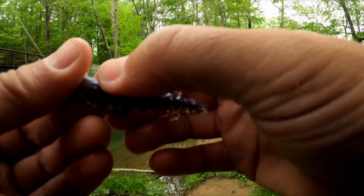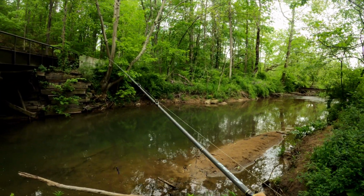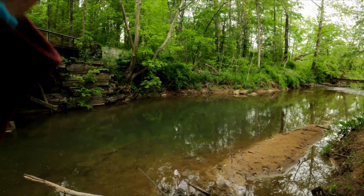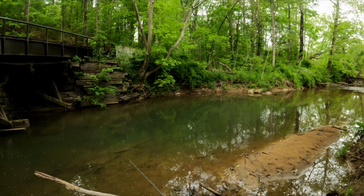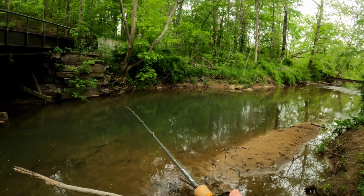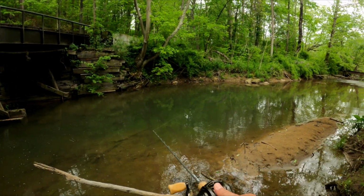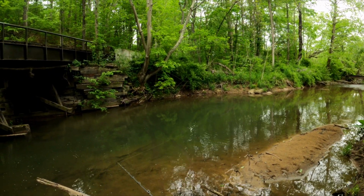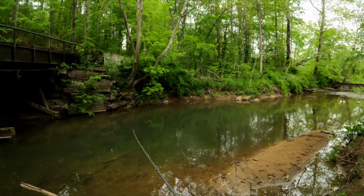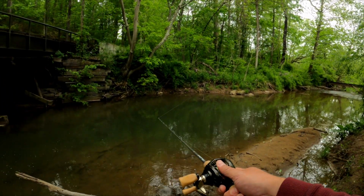I honestly don't remember what kind of fish might be in this creek. It leads to a reservoir, and that's actually where I'm planning on going, but this looked like a nice little section, so I figured I'd throw the Helgramite in and see if I get any action right off the bat. Well, there's something in there. There's something in there that wants it, so I was thinking up here could be some nice smallies.